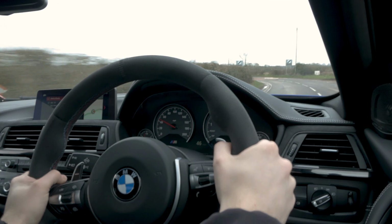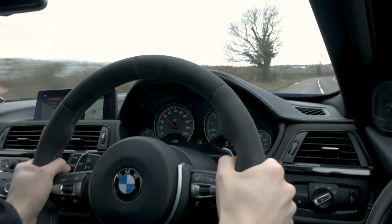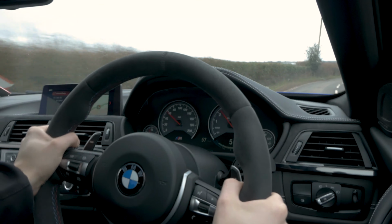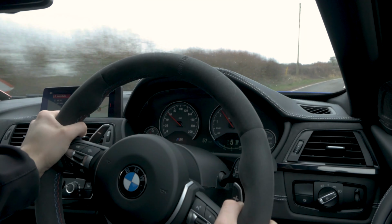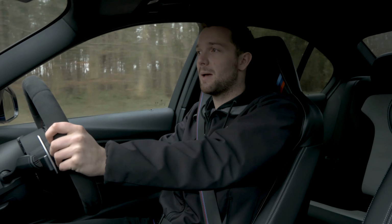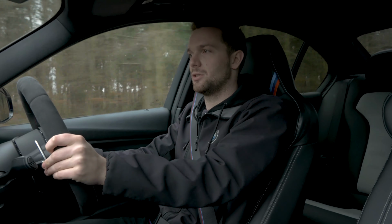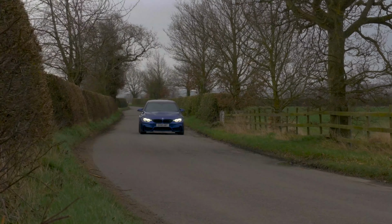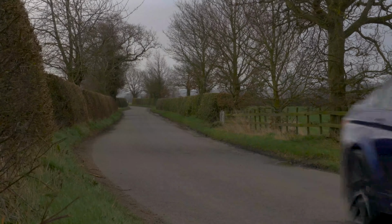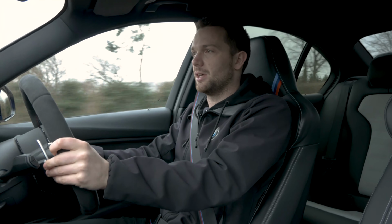What is the CS? Well, as I've already mentioned when we looked around the exterior of this car, the CS is the final swan song to the M3, the F80 generation, the first in these modern range of M3 saloons. Obviously, it used to be the M3 was the coupe. Then we swapped it to the M4 as the coupe and the M3 as the saloon, which you'd probably imagine would be the other way around, but no. So, the M3 F80 is out of production, and this car came out back in 2018, and it's mad to say that 2018 was 2 years ago now.